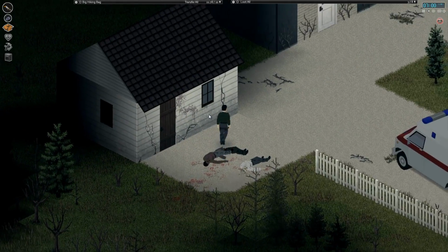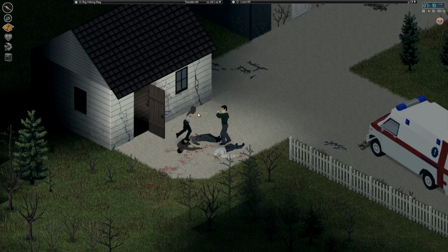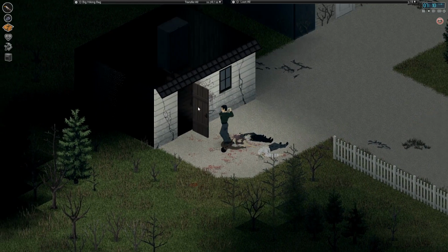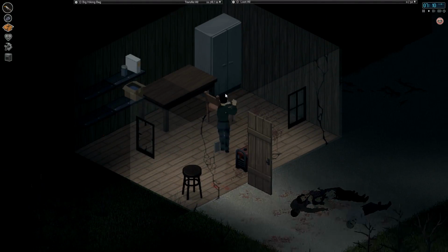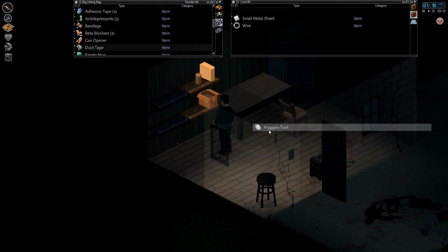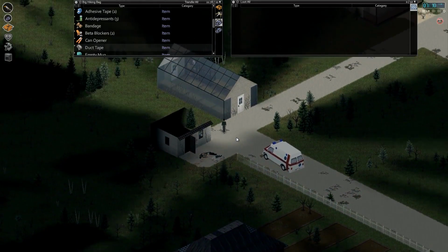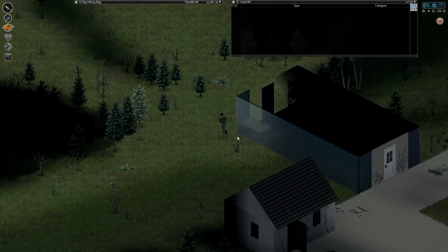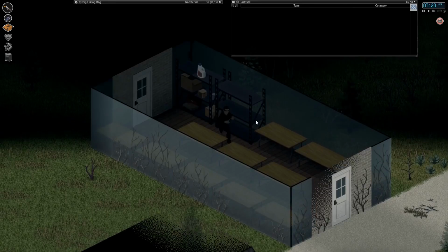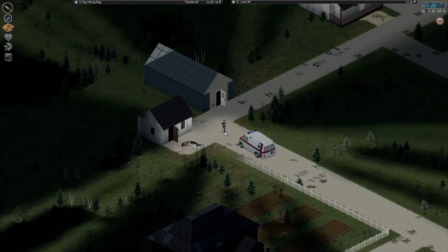Keep our eye out for axes. A little bit of sadness should go away here, now that we took the... Oh, and there is another generator here too. Nice. Okay. Well, that is good to know. Battery, flashlight. Yeah, pretty cool though. I like it.